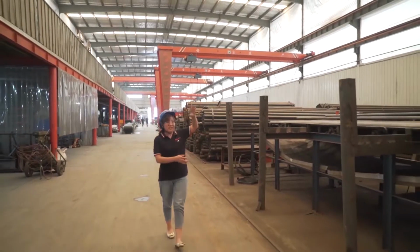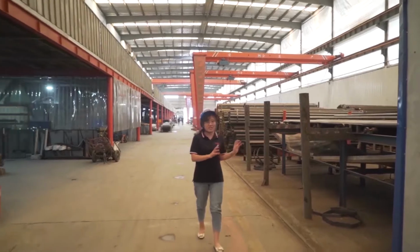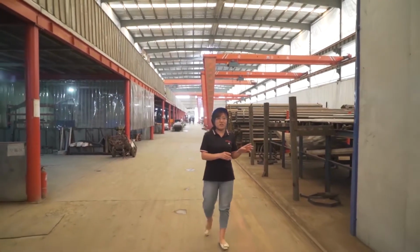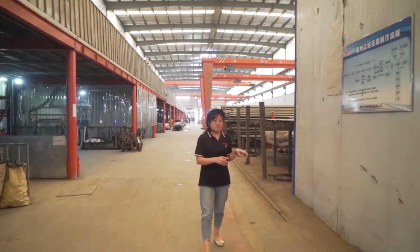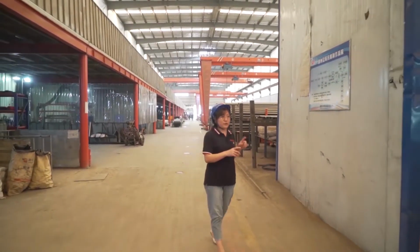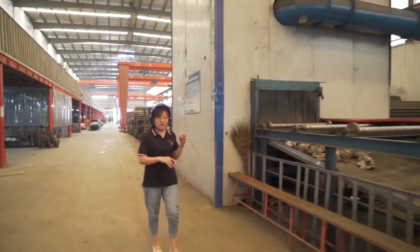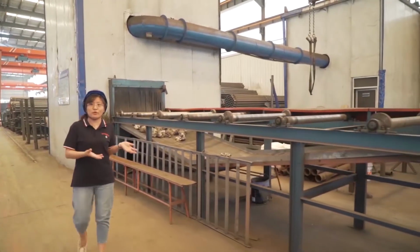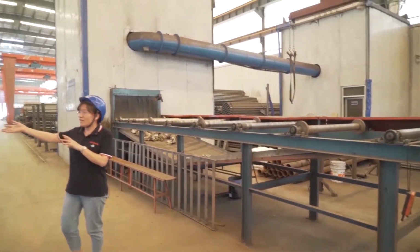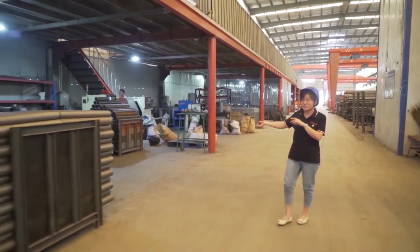This part, like a house, yeah, this is a rust cleaning equipment. This is the outer surface cleaning. This is very good for the painting and makes sure the rollers have a good surface and good looking. This part is for the bearing house, double sided.